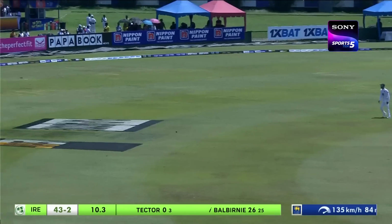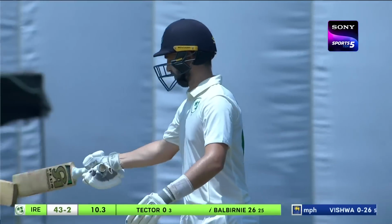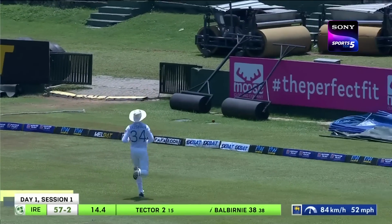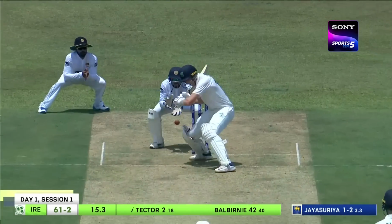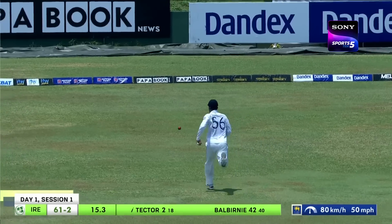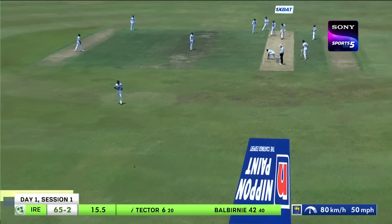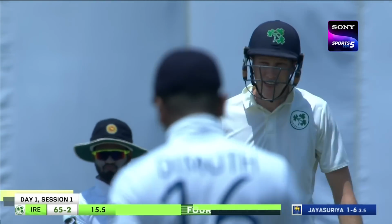What a lovely shot that is. This man's looking good, isn't he? Balbirnie's getting everything together. That might go. That might go all the way for 4. It does. Too short from Mendis. Oh, and he chops down on it late here, Tector. Running away, it will be 4. Work by Dhananjaya de Silva at slip. It's the end of 16 overs, 69 for 2.